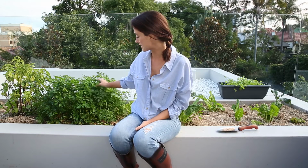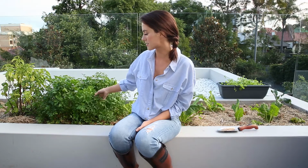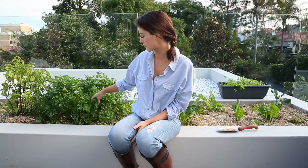I've got some beetroot that are growing. This amazing parsley bush has just gone nuts. Basil's looking a little sad this time of year, but it was incredible over summer. And again, this is just so beautiful. The parsley is amazing, detoxifying for your system. So I often make a tabbouleh with that, or just throw it in the green smoothies.